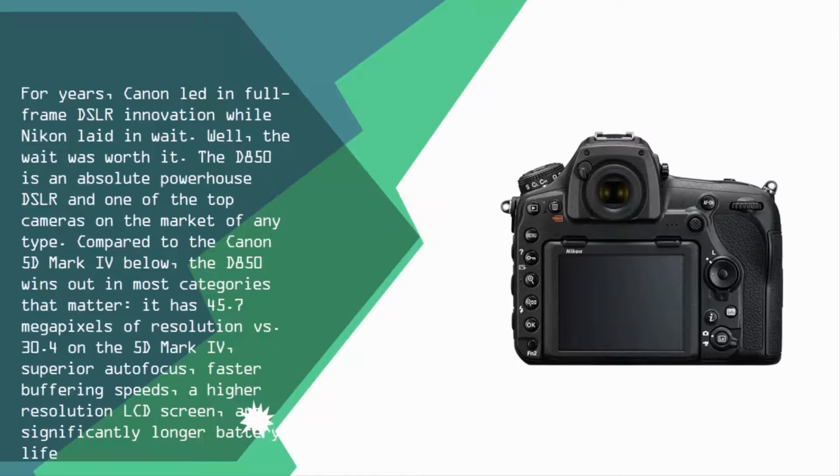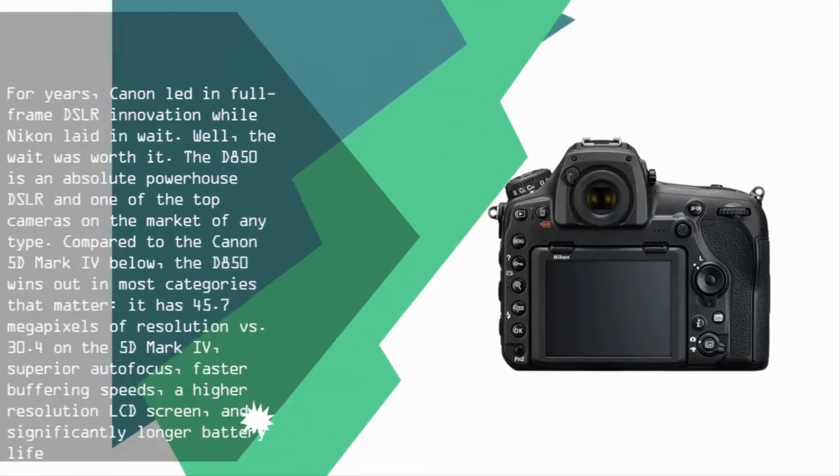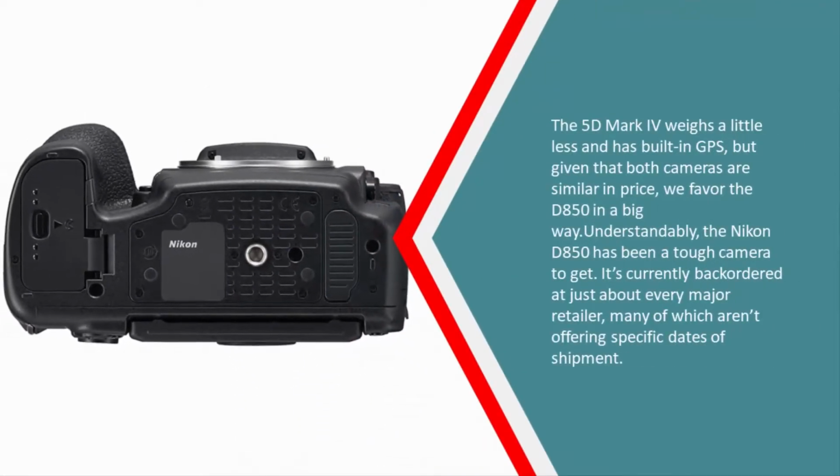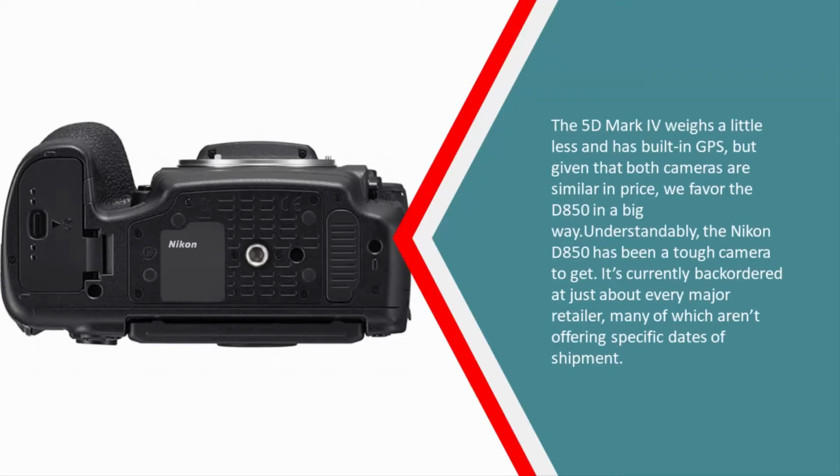Compared to the Canon 5D Mark IV below, the D850 wins out in most categories that matter. It has 45.7 megapixels of resolution versus 30.4 on the 5D Mark IV, superior autofocus, faster buffering speeds, a higher resolution LCD screen, and significantly longer battery life. The 5D Mark IV weighs a little less and has built-in GPS, but given that both cameras are similar in price, we favor the D850 in a big way.